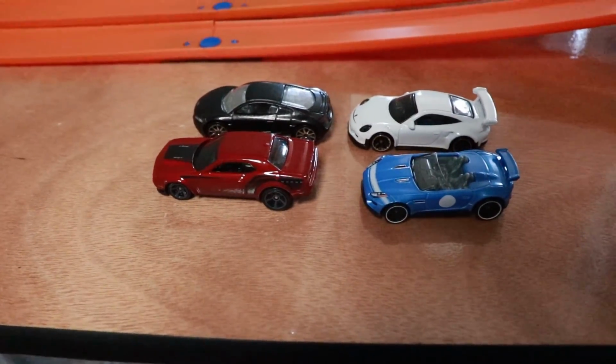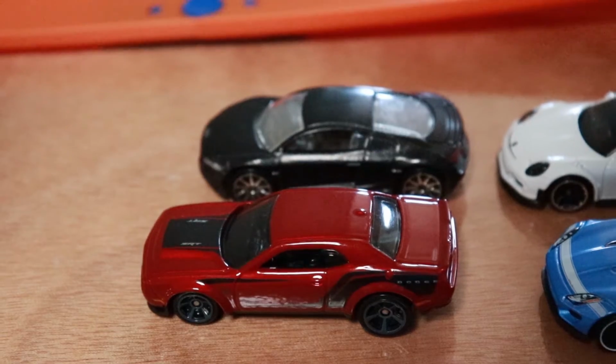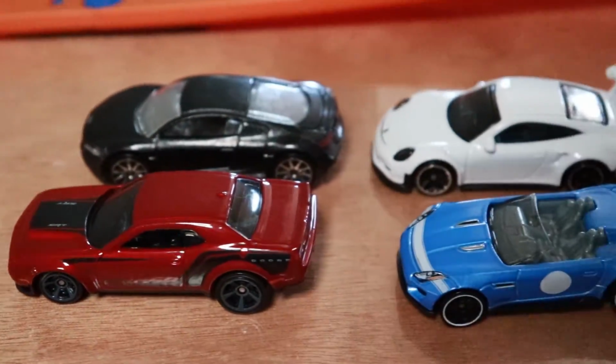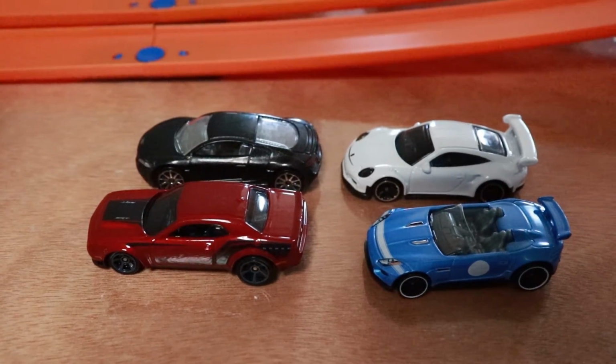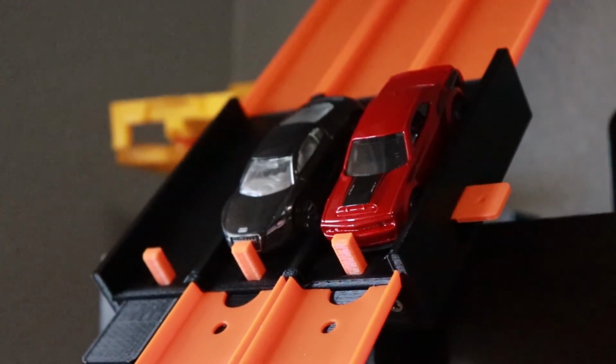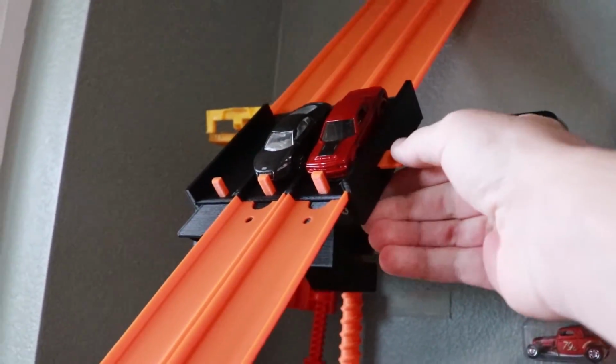Here we go. Here are your semi-finalists. We're going to have the Dodge Demon go up against that Audi R8, who has been extremely fast today. Then we'll have the F-Type go up against the 918. Who is going to take it? Here we go. We got the Demon. We got the R8. 3, 2, 1.